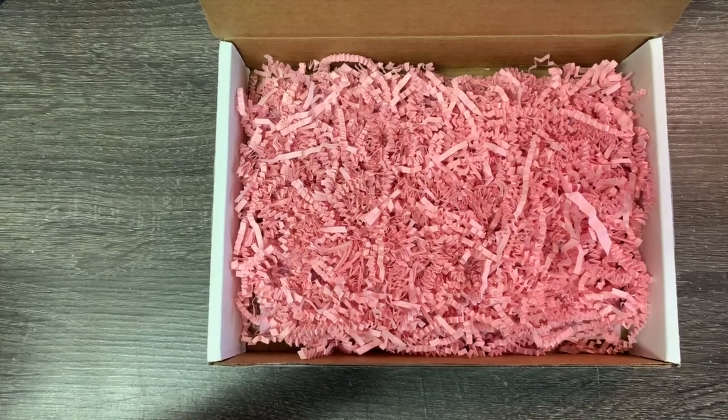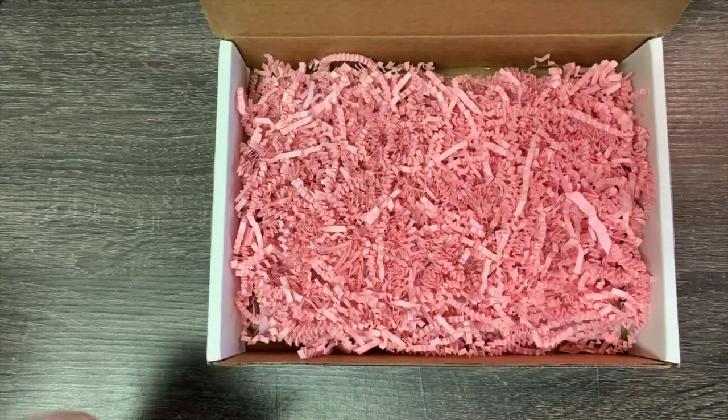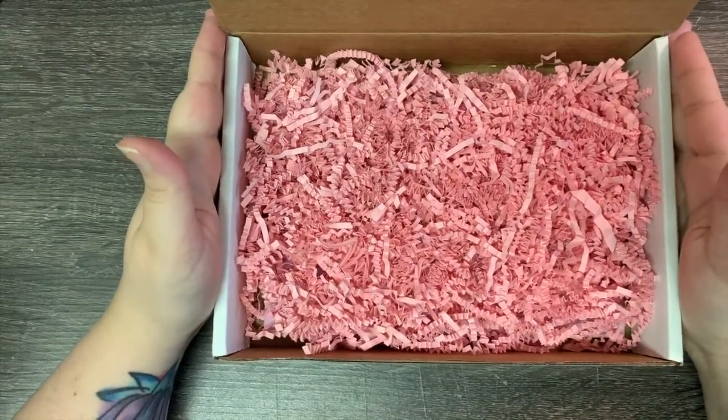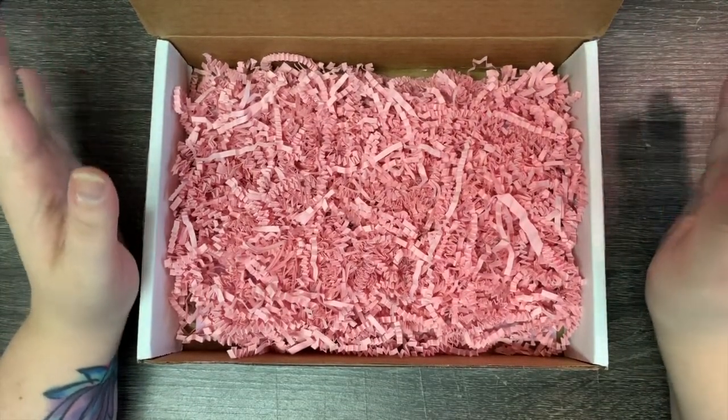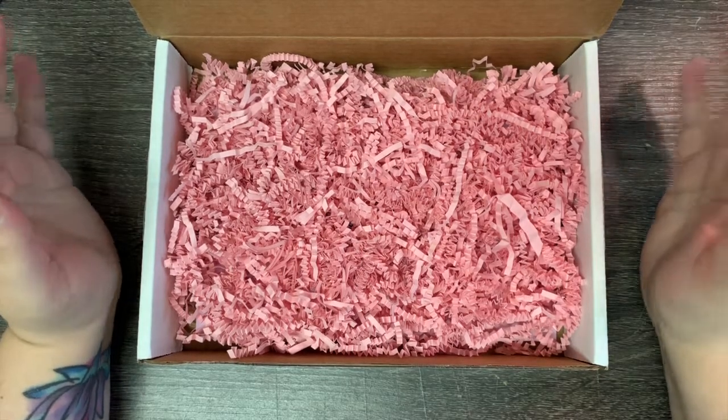Let me adjust the shaking. So today we are going to be going over the April 2020 Lace and Whimsy box.